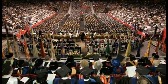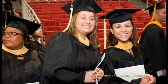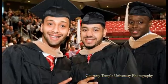Commencement is a big deal at Temple University, as it is at most American universities, really the highlight of the academic year. There's a lot of history and tradition wrapped up in commencement at American universities. Have you ever wondered about all the colors on the gowns and the hoods, all the different kinds of sleeves on the caps and gowns? Again, a lot of history and tradition, and we're going to tell you a little bit about it.